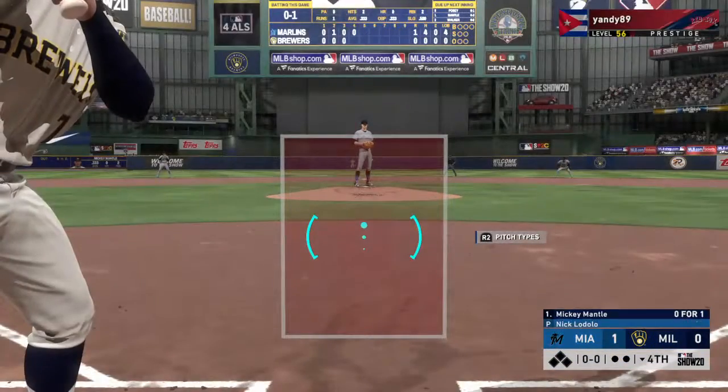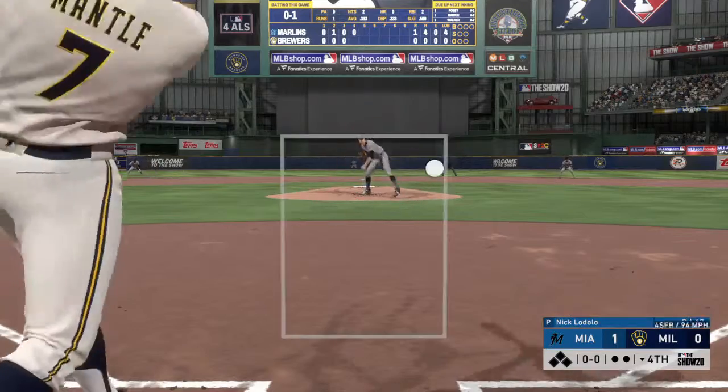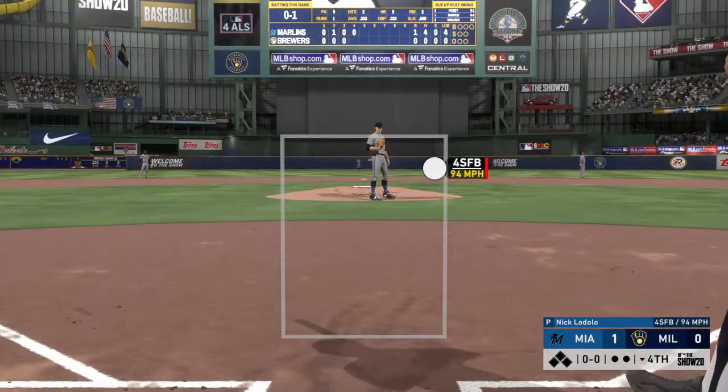Now in the box, Mickey Mantle. He'll lead things off here in this 1-run contest. Into the corner and slicing foul.